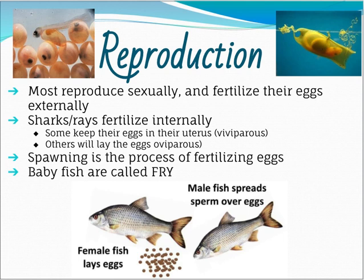Another feature that we'll look at for each group is their method of reproduction. Giving birth with eggs is simpler than live birth, which is far more complex. And asexual reproduction is simpler than sexual reproduction. So as we're working simple to complex, keep those guidelines in mind.